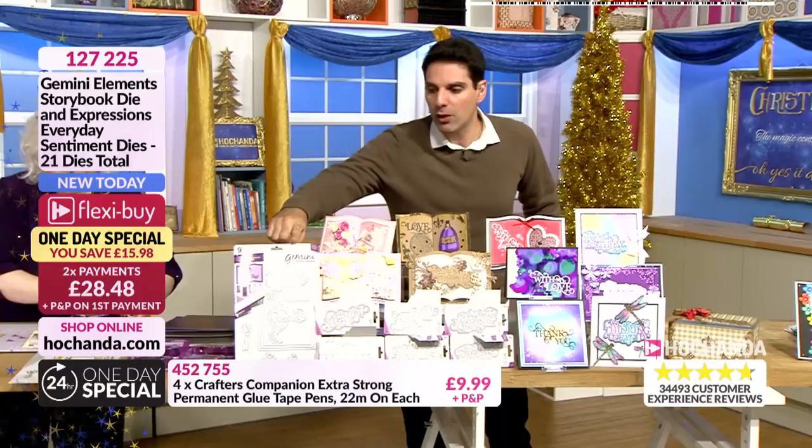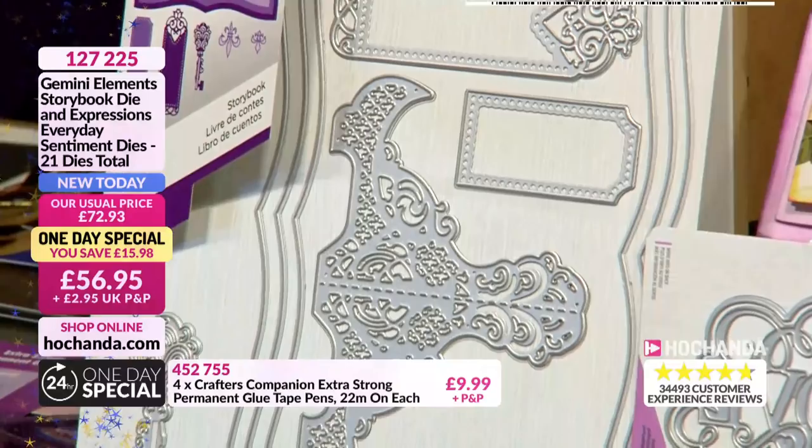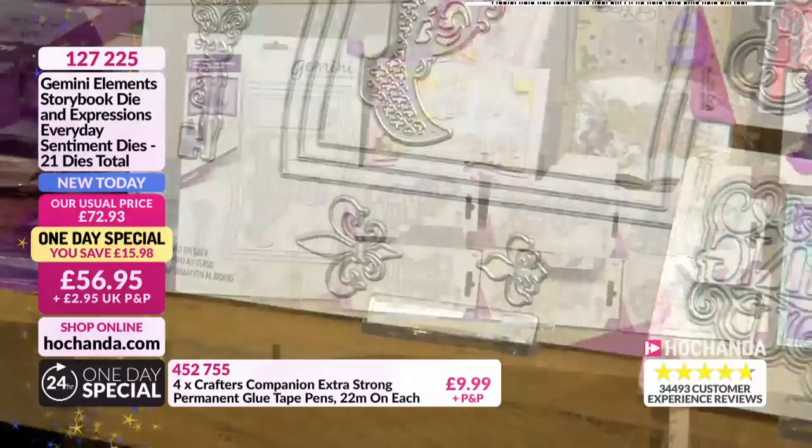Now, this die by itself, the storybook die, is $24.99. That's sold out individually. You're getting your tags, your stand, your key, your little flourishes to put in there. But also, and this is what I love about Crafters Companion as a company, and the name suggests, it's by crafters for crafters. Everything's developed by crafters for crafters.